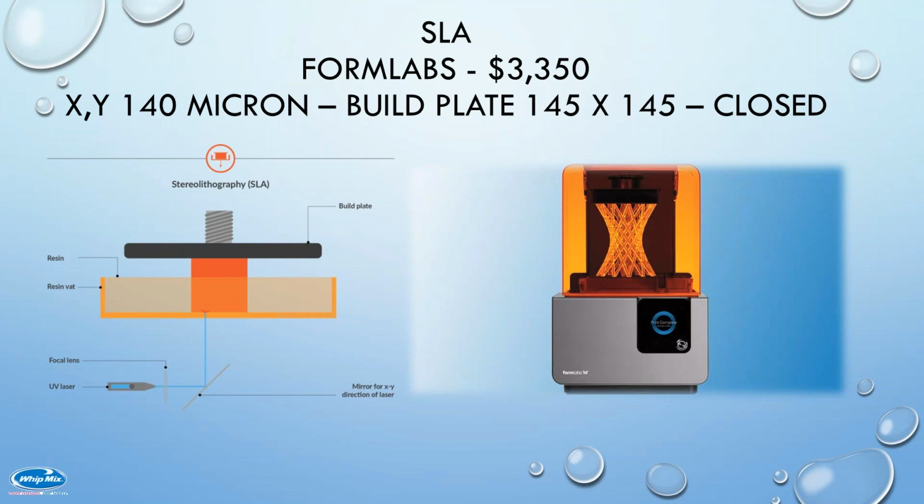Again, SLA, which is a laser that traces the object on the build plate. So this would be the Formlabs printer. This is a hobbyist printer that was actually brought into our industry. I would have to say this is probably by far the most popular printer that's out there right now. The XY accuracy of this is 140 micron, which to be frank is great for anything removable. If you're doing custom trays, ortho models, but anything crown and bridge, that really is not accurate enough for crown and bridge models, especially when you have a removable die.